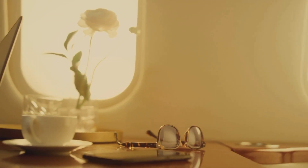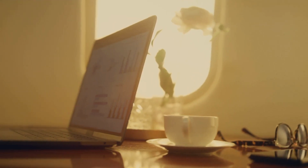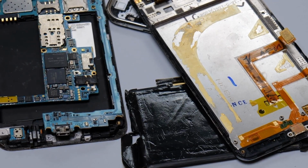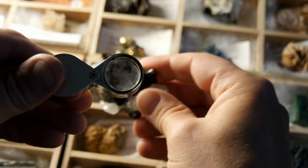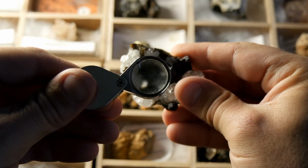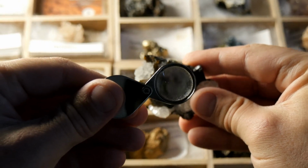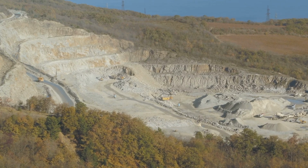Did you know that the device you're using to watch this video is more powerful than the computers that sent humans to the moon? But have you ever wondered what's inside this machine? Inside your phone, your laptop, and every electronic gadget, there are rare and precious materials with names like terbium, neodymium, and tantalum. But there's a problem.